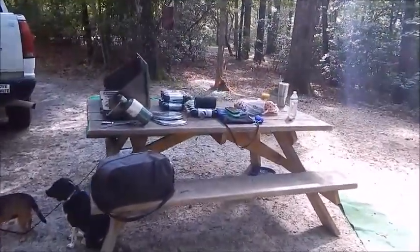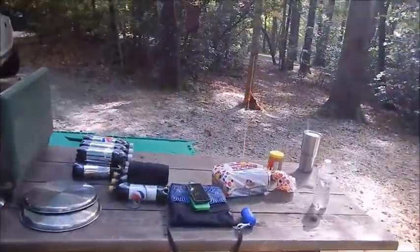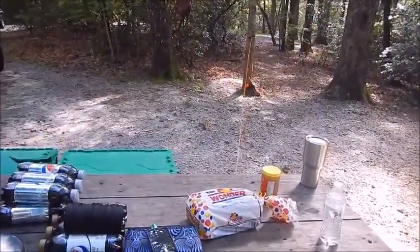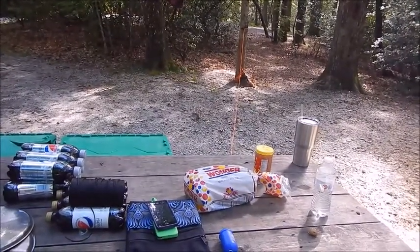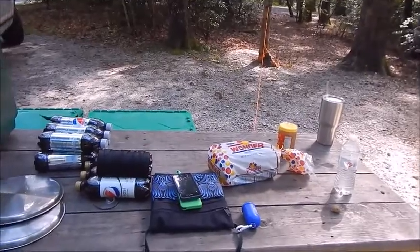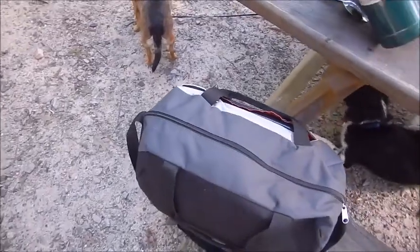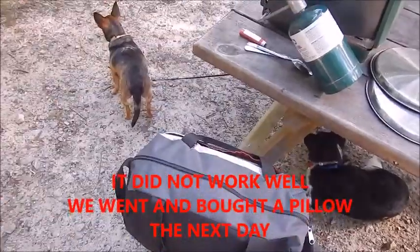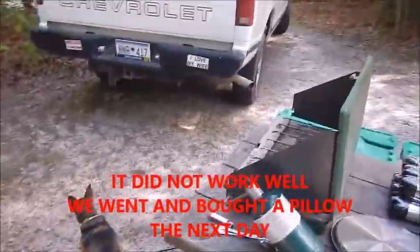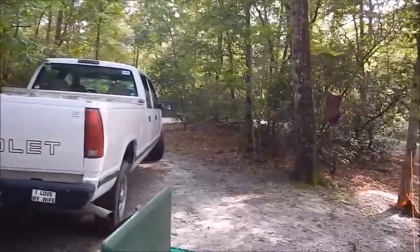We've got a little tie-out rope. I don't know if you see that orange rope or not. Tied over here to the picnic table so we can put the dogs on it and slide around. Lunch was peanut butter and jelly sandwiches. Got a few extra sodas. Did forget my pillow, but in my Jeep, I've got a wool blanket in here. I'll probably stuff it in my pillowcase, and that'll have to work. All right, well, the wife was wanting to go explore a little bit. So we'll take off in the truck and go look around a little.